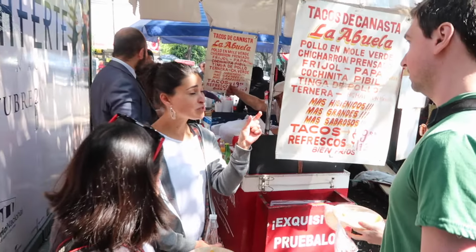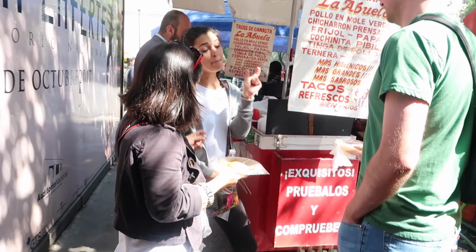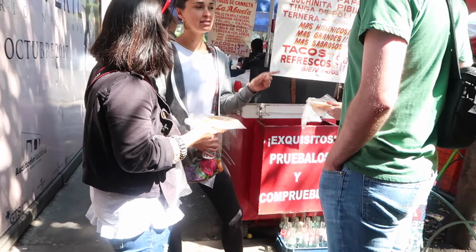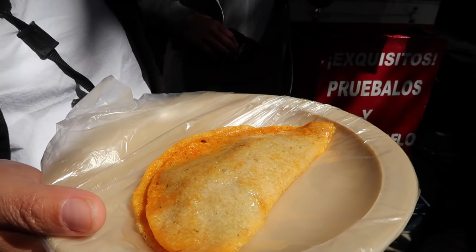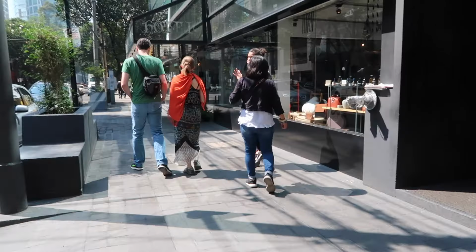Pib, it comes from pig, that is a Mayan word, and it means earthen oven. Basket tacos. The tortillas are stacked, and then hot oil is put on top, and then they're covered with a cloth, so they have a different texture to a normal tortilla. This one's got pork. Super tasty. Really simple with the pork inside. Oily, but not heavy.